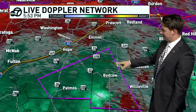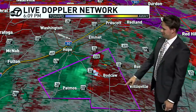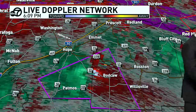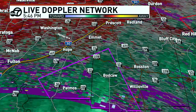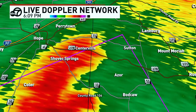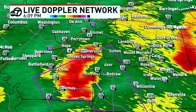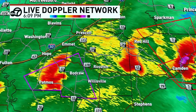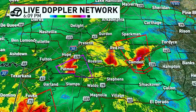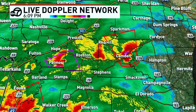And this likely is going to pass well towards the west of Prescott, but this is now just towards the northwest of Bodcaw. We're going to take a closer look at this storm because I think it is pretty impressive looking as well. You see Shover Springs there next in line for this storm, Centerville as well. Bodcaw, you are in the clear from this storm, even though the tornado warning is still in effect for your immediate location. All three of these are kind of easier to see from the Shreveport radar.